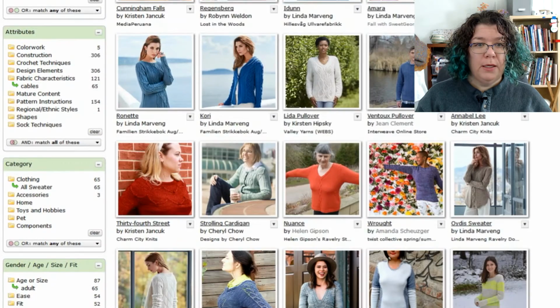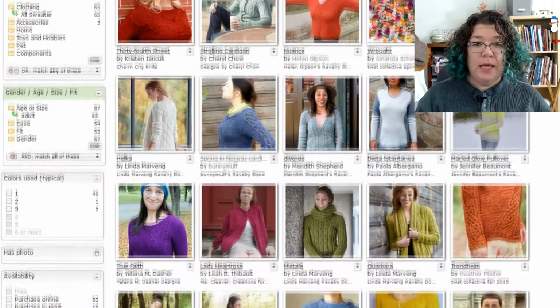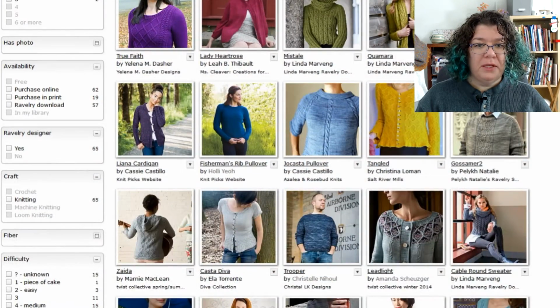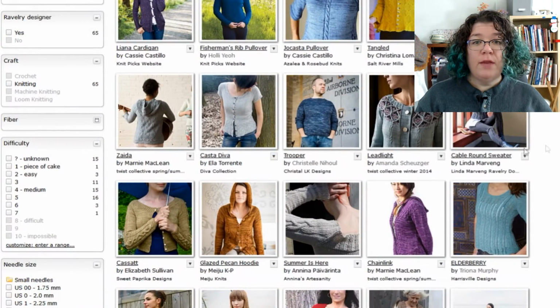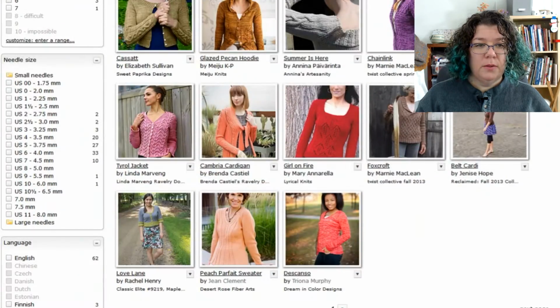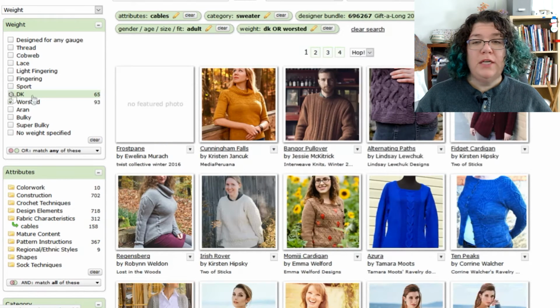Pretty, pretty. And so here, you've narrowed it down, and here you can go through the DK weight. Ooh, nice. Look at all the beautiful pieces. Okay, this is crazy talk. Cables and color work. So, let's decide, you know what? Let's swap out. Let's put worsted and remove DK.